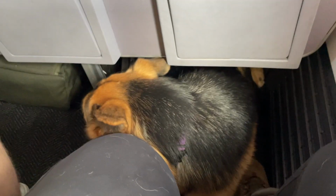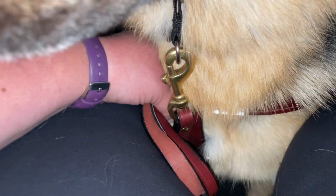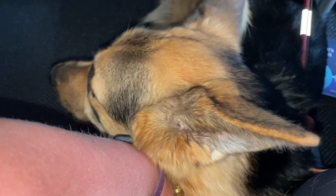Finally, we have landing. So landing is a little bit different than takeoff. If the dog is sleeping, I will gently wake them because the landing can be jarring and potentially turbulent. So I want my dog to be awake for that and not jolted awake and scared. I'm going to be very conscious of holding their harness or vest or collar and using my legs to help keep them in place because they are likely to slide, which could be uncomfortable for your dog.